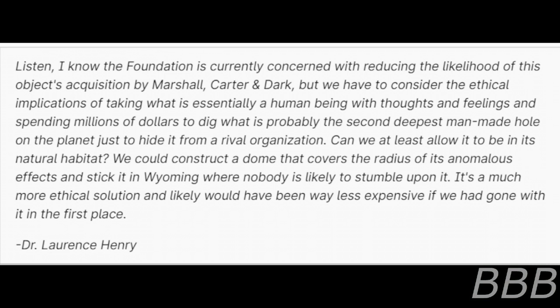We could construct a dome that covers the radius of its enormous effects and stick it in Wyoming, where nobody is likely to stumble upon it. It's a much more ethical solution, and likely would have been way less expensive if we had gone with it in the first place. Dr. Lawrence Henry.